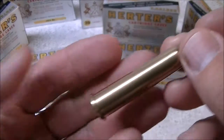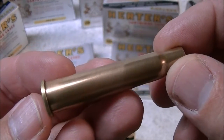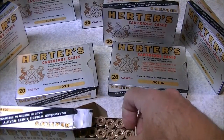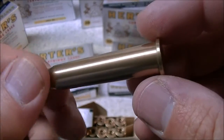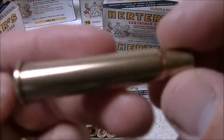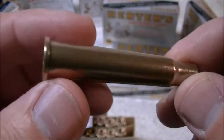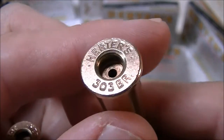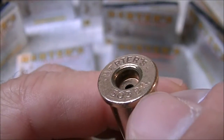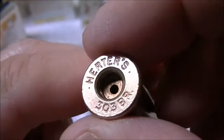I've talked enough about the box, right? So here's the brass. And this was actually fairly tarnished when I got it, I think just from sitting in storage for a long time. I put it through the tumbler for quite a while to clean off some of the tarnish. But I'm not too worried about a bit of tarnish as long as it's not anything more than just surface tarnish. But this is pretty good looking stuff once you've got it polished up. And there's the head stamp. Herter's 303 British. Kind of an unusual primer pocket. It's got a very severe bevel to it to allow the primer to seat flush.